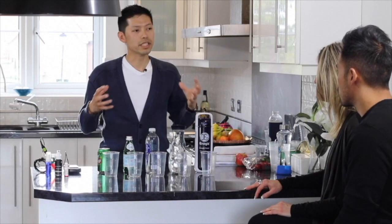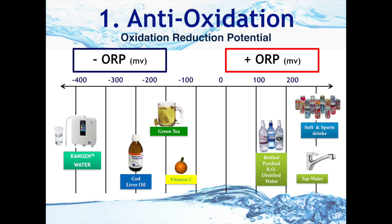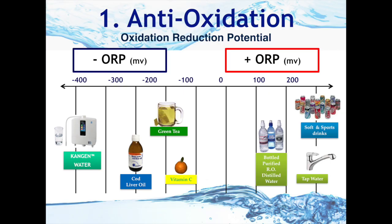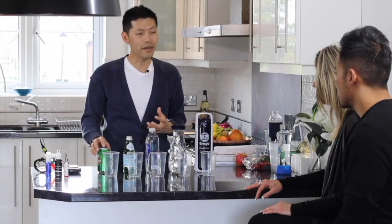Okay, so there is a chart called the ORP meter chart, and you'll see on either side of this chart you'll have a positive ORP, and these things are bad for you. They speed up your aging process. And on the opposite side you have antioxidants. They have a negative reading, a minus reading, so that means it's good for you. As you can see, I've brought along a whole range of common liquids.